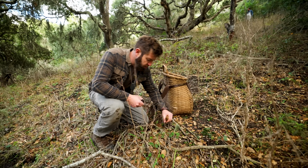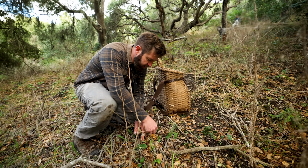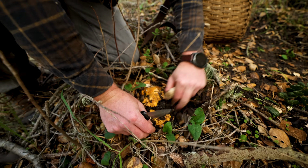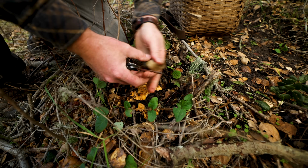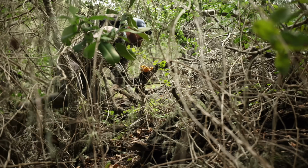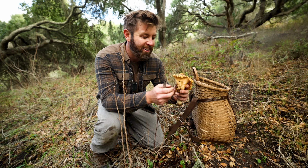So look at this, most people would miss that there's even a mushroom here, but as you pull apart the duff, and you look under here, not one, but 2 perfect chants. Look at that. I mean, this is a patch of patches. This is a king style patch, as good as it gets. And we're gonna have the best dinner ever, boys.